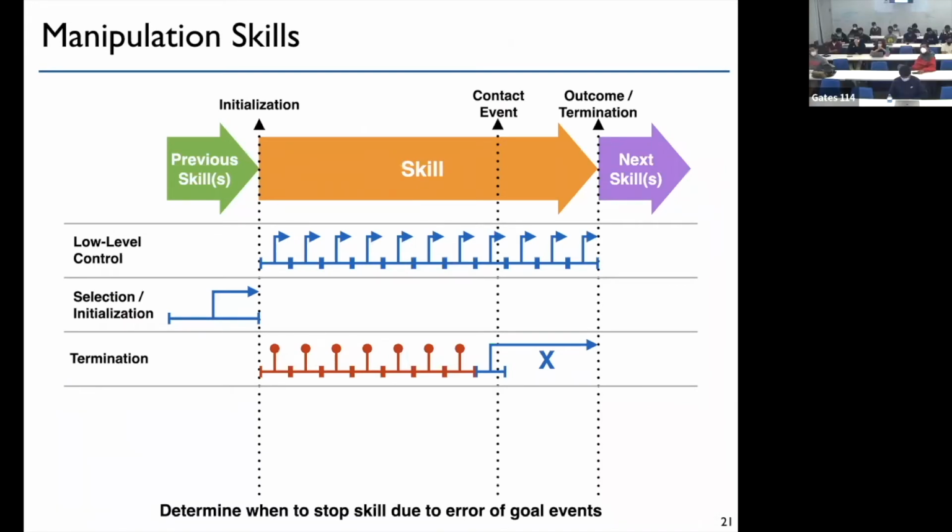Another way that we can use tactile feedback, or generally feedback during skill execution, is termination. I mentioned that we often model skills as options. In an option, we have a policy that has a precondition, which you can think of as the selection or initialization. The second part really is this termination. We need something that tells us, now we're going to end this skill and move on to some other skill.